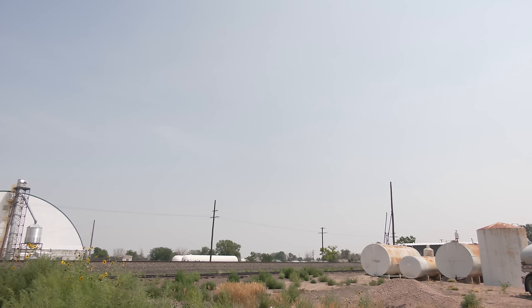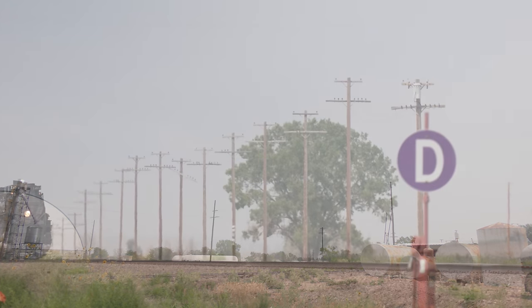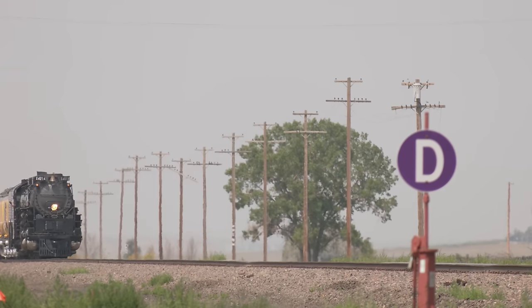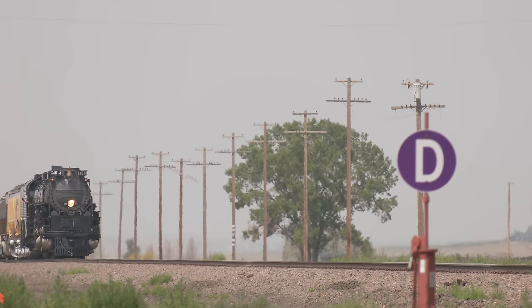Kimball was a stop on Big Boy 4014's eastbound run. Traveling somewhat slower than the Z, the big 4884 slowly passes the elevators on Main 2.